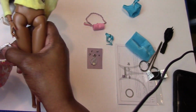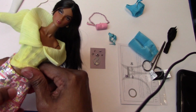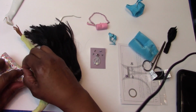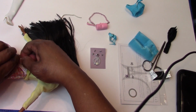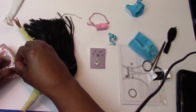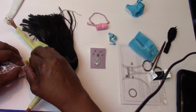Okay, so finally got the hook and eyes in there. And now we're going to put her skirt on. And the skirt does slide under the blouse here. So maybe I should have put the skirt on first, but hey. Let's loosen this up. You can barely see the eye in this because it's white, and it kind of blends in with that silver a little bit.